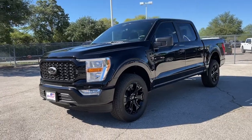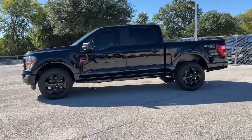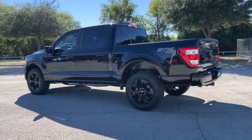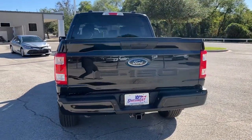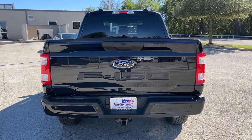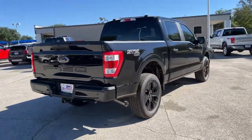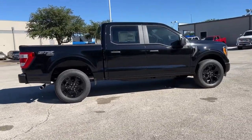Go home happy with the 2022 Ford F-150. Take a closer look at this full-size F-150. It's the light-duty pickup that leverages military-grade aluminum alloy and high-strength steel to produce class-leading towing and payload capabilities. What's more, available options let you customize its hard-working bed so you can be more productive than ever before.